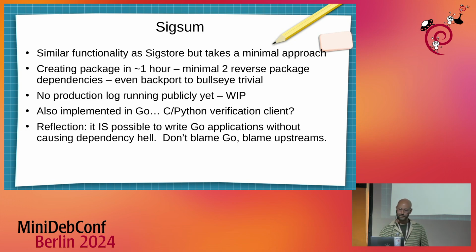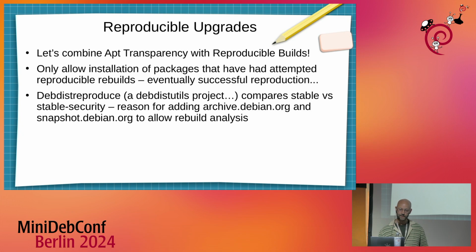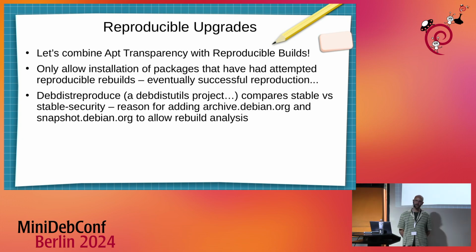Unfortunately, they don't have a public log running. So one idea is to combine this with reproducible builds. For all the packages you install and upgrade, it would be nice if they were reproducible builds. So not only do I want to prove that someone else saw this release file, I would like to be able to prove that someone else tried to build the package I'm installing and get some proof of that. Eventually it should be successfully reproduced, but I could live with just having someone trying to build this, publishing a diffoscope output of the differences. I think that would be quite an improvement on the current situation, where you just download and install whatever happens to be in the Debian archive.